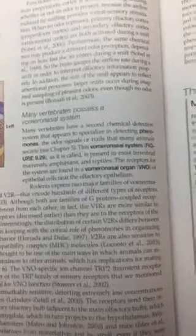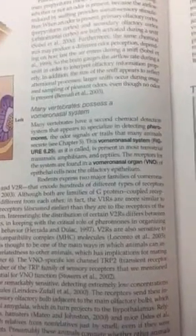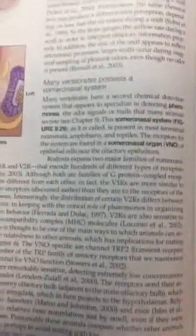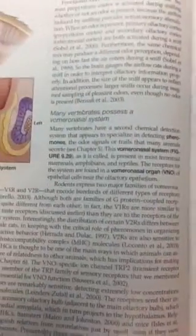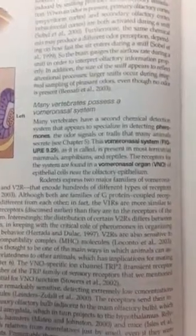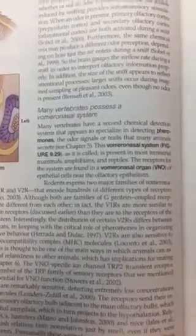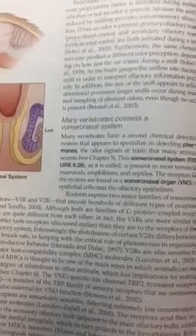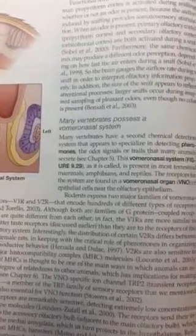Many vertebrates possess a vomeronasal system. Pheromones are odor signals or trails that many animals release. The vomeronasal system detects pheromones. The receptors for the system are found in the vomeronasal organ, the VNO, of epithelial cells near the olfactory epithelium. It sends its information to the accessory olfactory bulb, which projects to the medial amygdala, which projects to the thalamus.